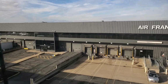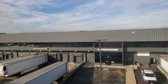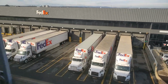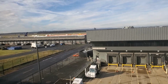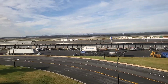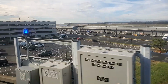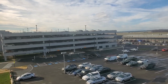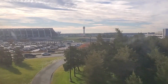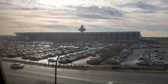So we are now approaching Washington Dulles International Airport Station. By far the most exciting new stop on the Silver Line, and one that the airport has been waiting 60 years for since it opened in 1962. So we're going along the cargo facilities here, and then we will bend to the passenger main terminal. And there's the terminal now in sight. Very exciting to be able to take the metro to and from Dulles Airport.